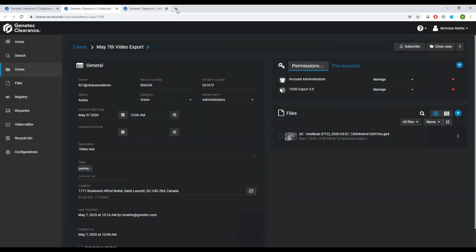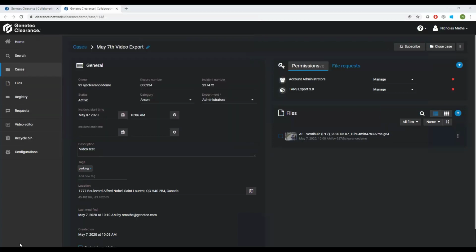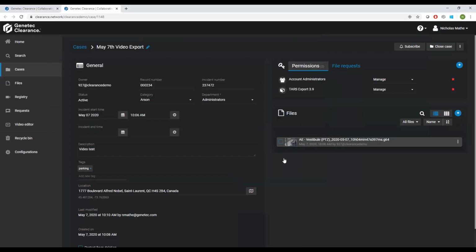So I'll jump back to our case view here. And I want to talk about some of the other methods that we have to bring video or files into Genetec Clearance. So from the web browser itself, we can click on the Add Files from Computer option in the Files section, and this will open a File Explorer window that we can use to then upload files. We can also open a Documents folder, and we can just drag and drop information into the case in Clearance.